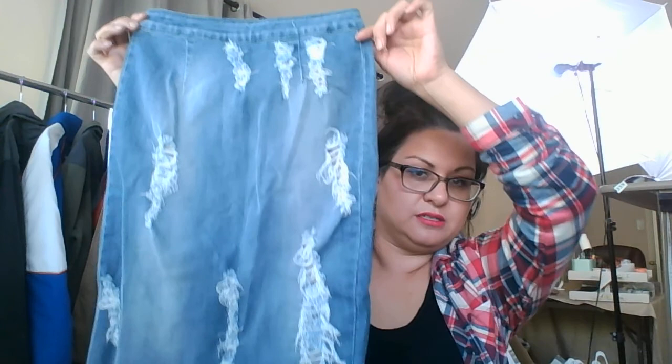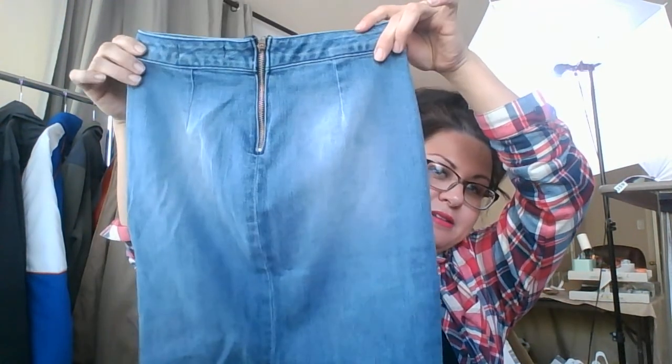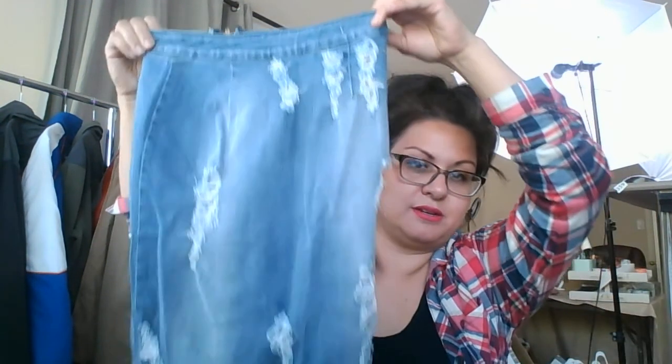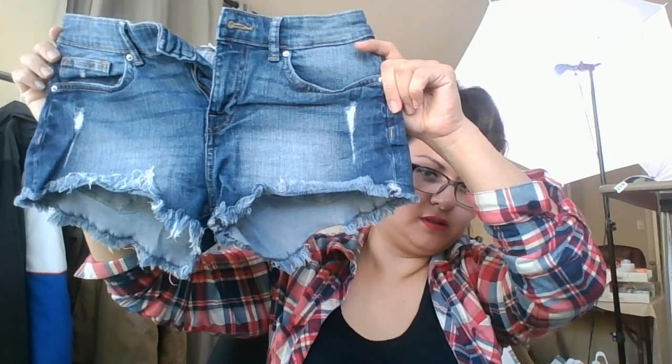Okay, next item we have is a pencil jean skirt, and it's distressed. It's a tiny little thing, with a zipper to the back. It's by Vibrant and made in the USA, and it's a size small. So it's great. I don't know if it's vintage or not, but it is a great trend. We have an H&M size 6 US distressed shorts. I love that.